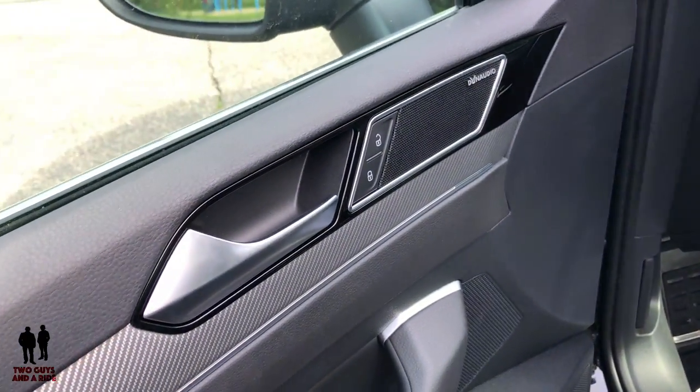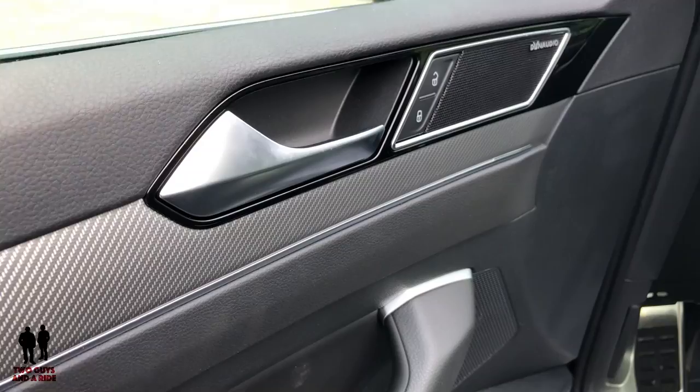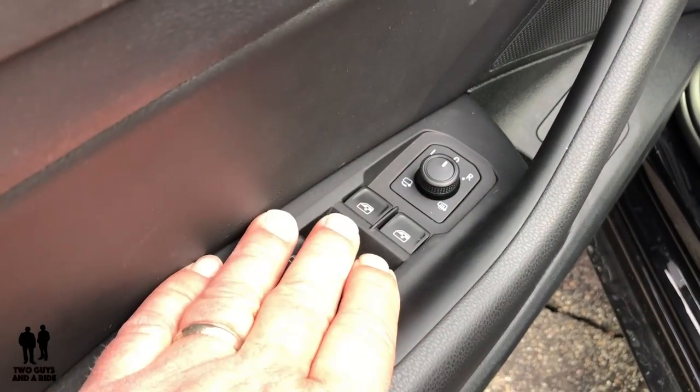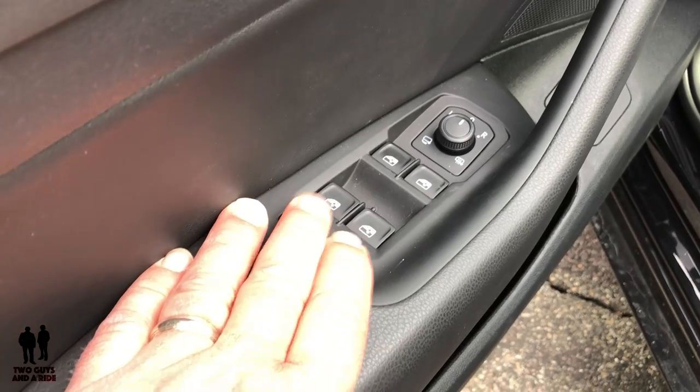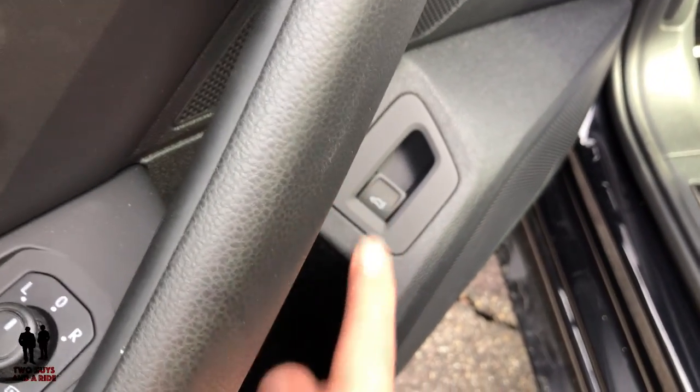This does have a 12-speaker, 700-watt stereo system, which will kind of blow you right out of the car. It's awesome. Down here, you've got your mirror controls. Of course, they are heated. And then your auto up and down for all four windows. Okay, you got your trunk release down here.